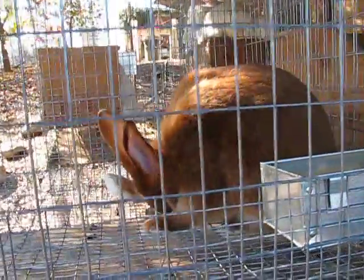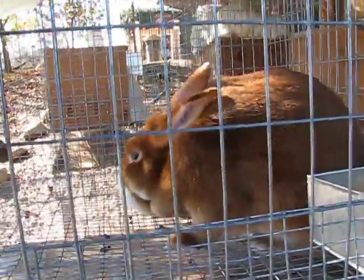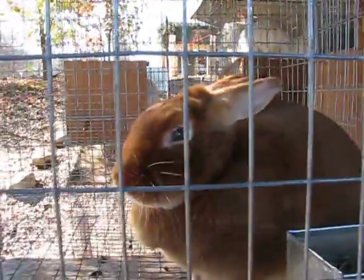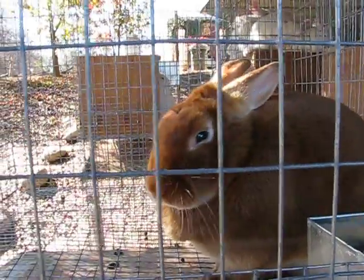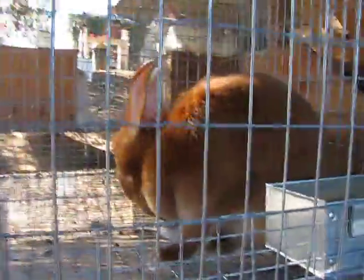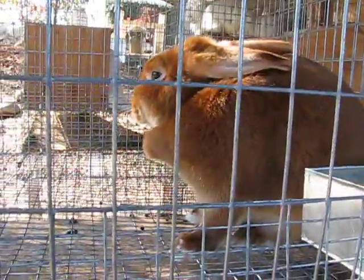Everyone, Petra's Bunnies. So you guys know Ribbon. She is our red satin doe. She's doing good. Sadly, she has skipped both times we've bred her. We're hoping to try to breed her again this weekend and that she'll take. So if you're out there and you're watching, keep your fingers crossed for us.